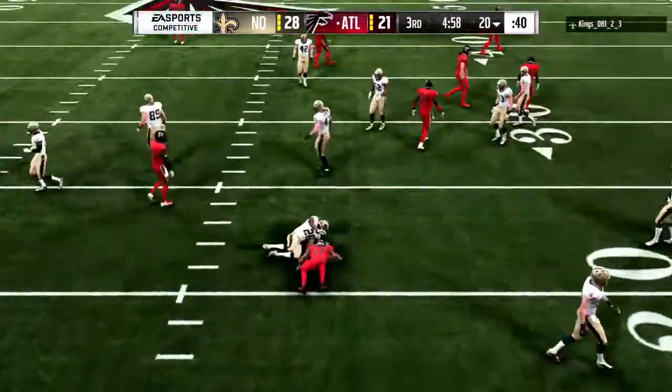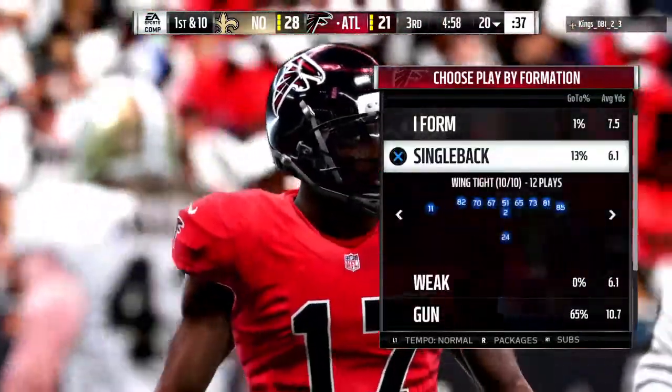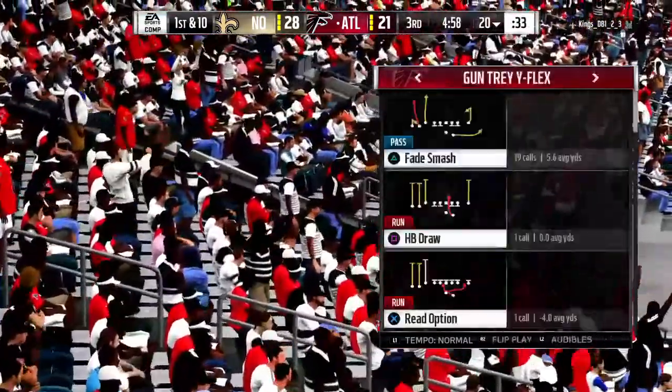And the decision to bring it out will cost him about 5 yards as he'll get this only back to the 20. And here now come the Falcons. They're down here, but very much in this game.